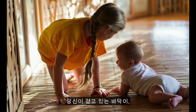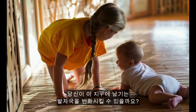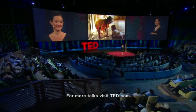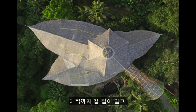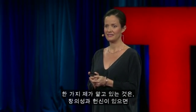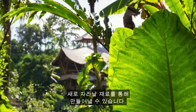And can the floor that you walk on, can it affect the way that you walk? Can it change the footprint that you'll ultimately leave on the world? I remember being 9 years old and feeling wonder and possibility and a little bit of idealism. And we've got a really long way to go. There's a lot left to learn. But one thing I know is that with creativity and commitment, you can create beauty and comfort and safety and even luxury out of a material that will grow back. Thank you.